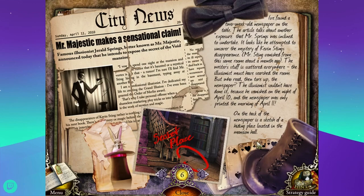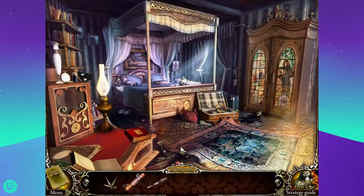On the back of the newspaper is a sketch of a hiding place located in the mansion's hall. This is very in-depth backstory for this game.